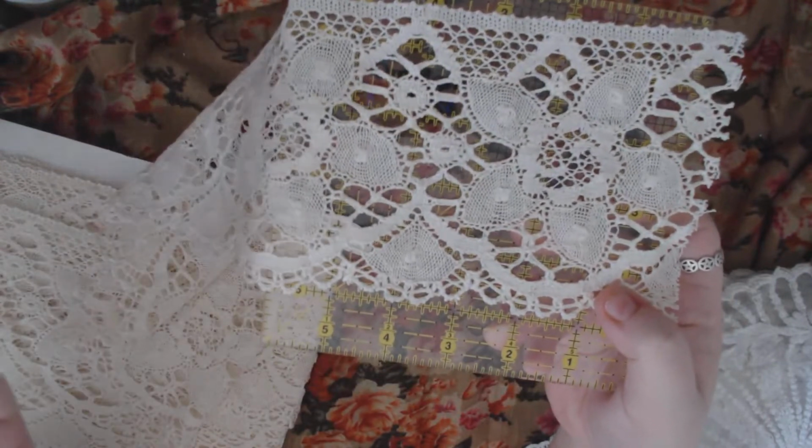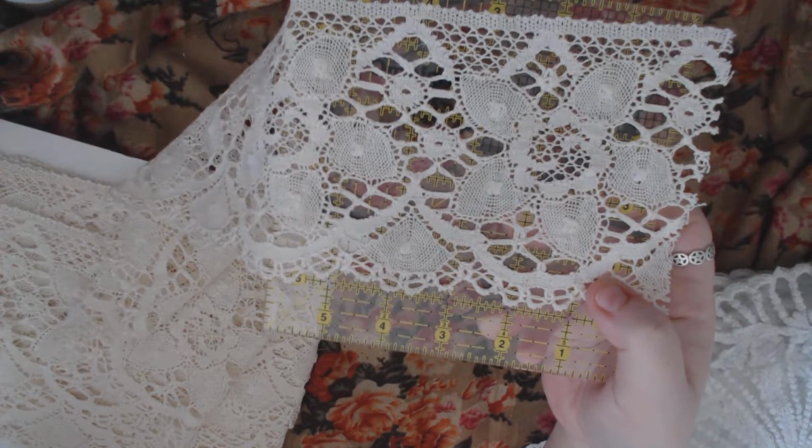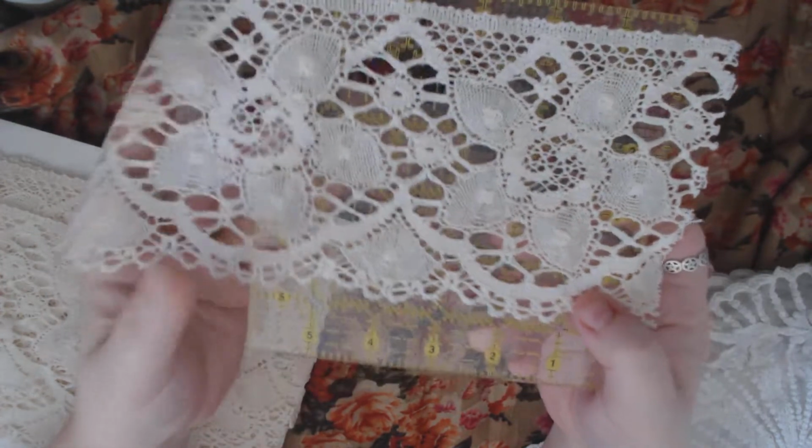They're their own original patterns, and someone's at my door, so hopefully my husband will get that.